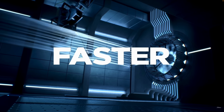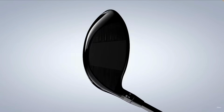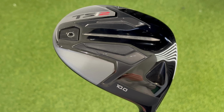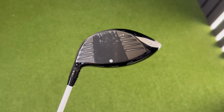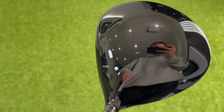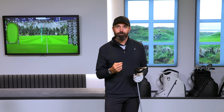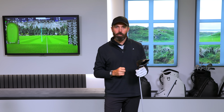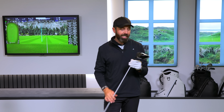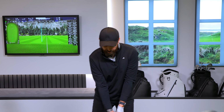They were talking about the first driver made from ATI 425 aerospace titanium for speed and stability. Really, I don't think it looks quite as good as the 915. More of a proper true black crown. From memory, I feel like the TSi ones really didn't do great. A bit of a lull, this release. I remember speaking to a few fitters and retailers and saying, yeah, they didn't quite get as good a performance out of these drivers. Let's see what happens on this test today.